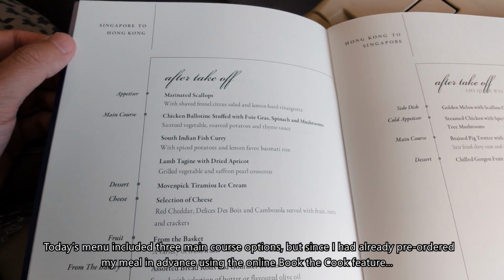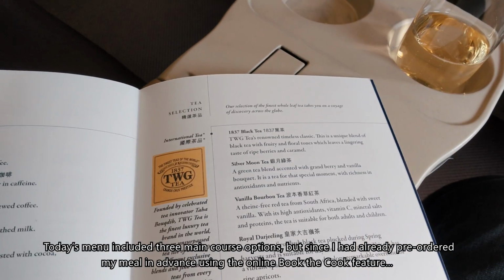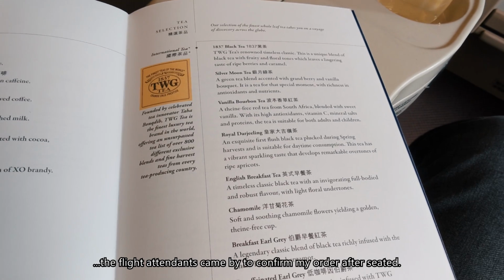Today's menu included 3 main course options, but since I had already pre-ordered my meal in advance using the online Book the Cook feature, the flight attendants came by to confirm my order after I was seated.